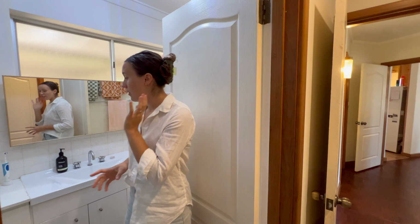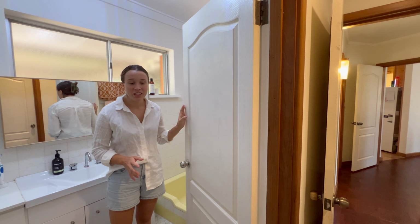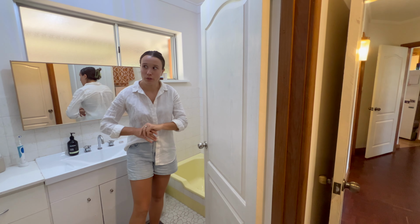Literally nothing's changed. I've done nothing to the bathroom except pull out the handles that were everywhere. So an old person did live here, and that meant there were handles in a lot of the spots in the house. The vanity's basically falling apart. There's really not much I'd want to salvage from this bathroom, and I'm thinking of doing a full reno soon.